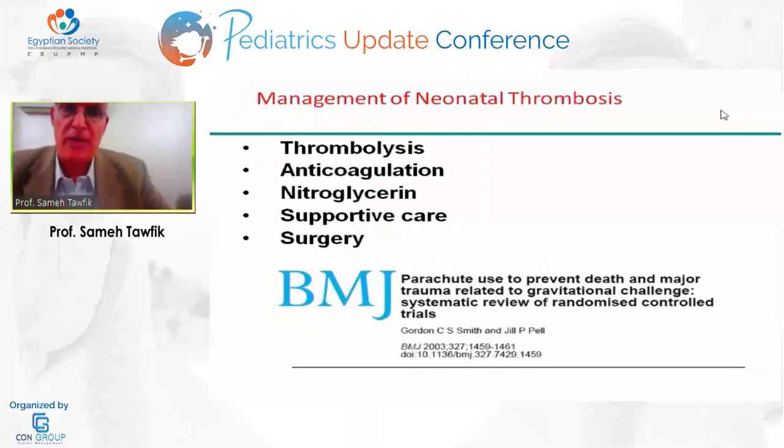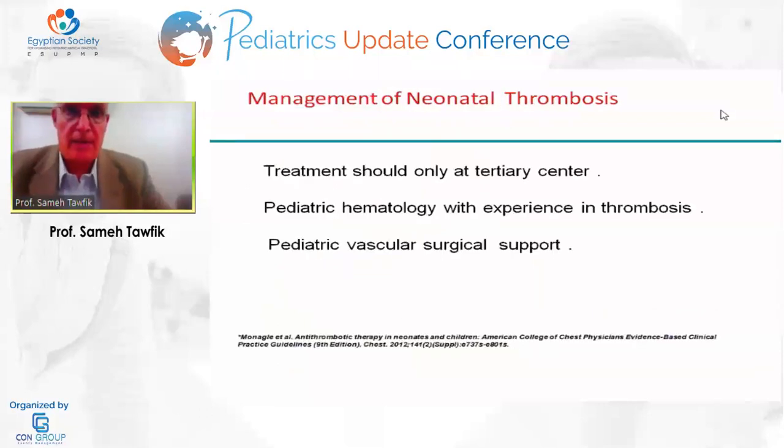The management of neonatal thrombosis has five major categories. The first is thrombolysis, the second is anticoagulant, then nitroglycerin, supportive care, and surgery. Management should be done in a tertiary referral hospital with a pediatric hematologist experienced in thrombosis, a vascular surgeon, a pediatric surgeon, and a radiologist.